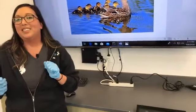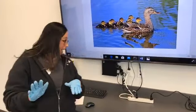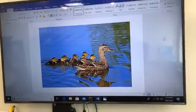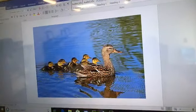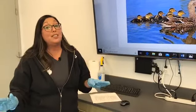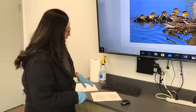How long does the average duck live? That's a really great question. They actually have a rather longer lifespan than I thought. The average is 3 years, but they can live up to 20 years old. So kind of crazy. Not everyone's as lucky, but 3 years is typically average for these guys.